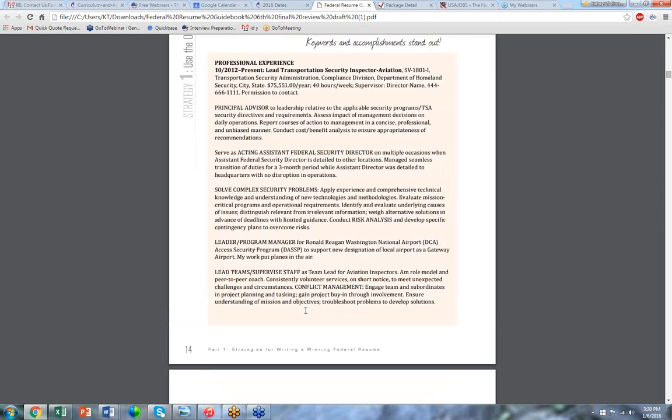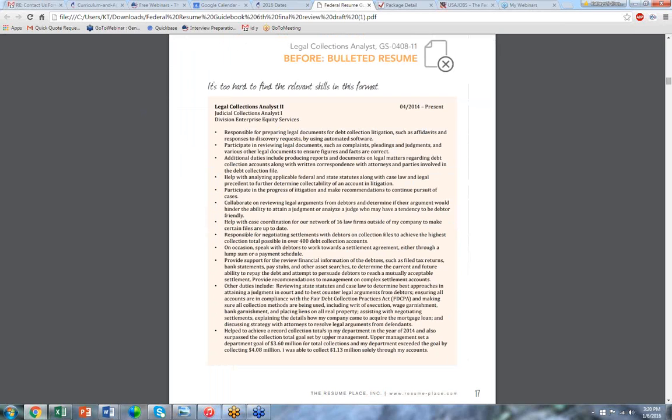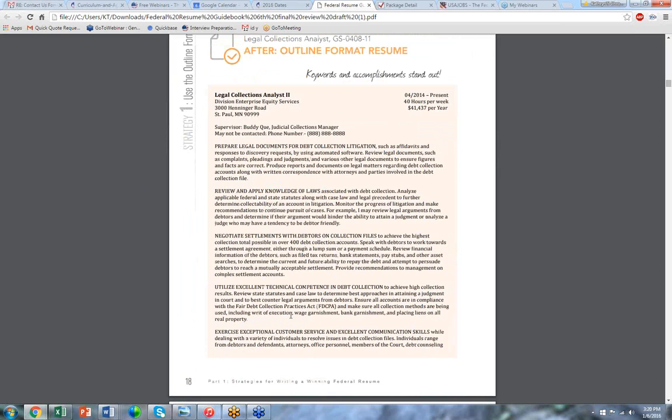I'll show you one more. Here's another really horrible resume. You know why? It's impossible. It makes my eyes hurt. And then, of course, this is a laundry list, which is not good for federal, and this is the after. This particular resume is a resume that this client wrote from my fifth edition book.